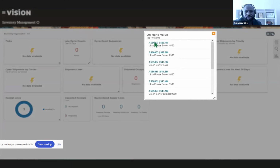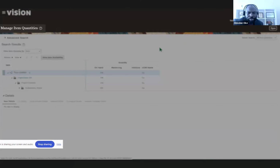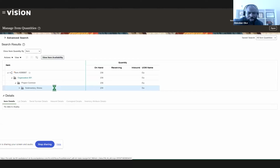Let's click on that first item. Manage item quantities now displays exactly where the quantities are. In this case, they've already been put away into the store's sub-inventory. And nothing is left in receiving or is inbound.